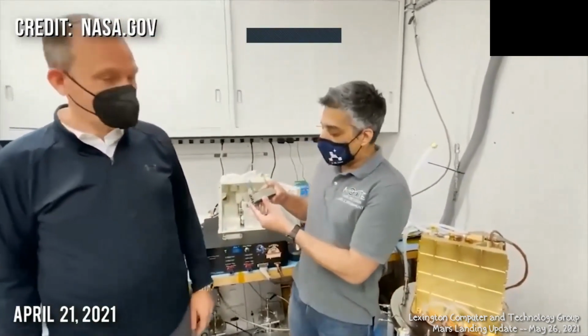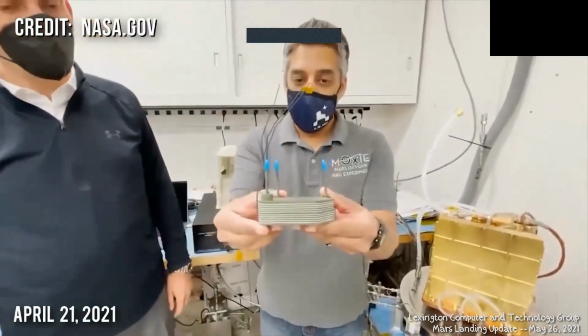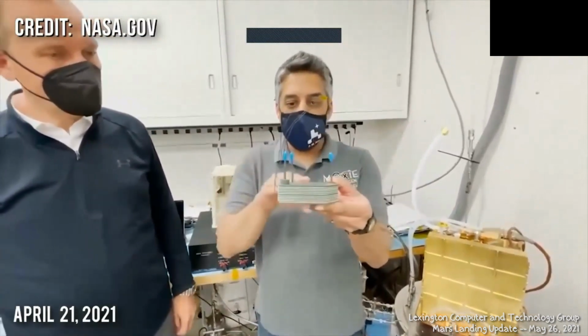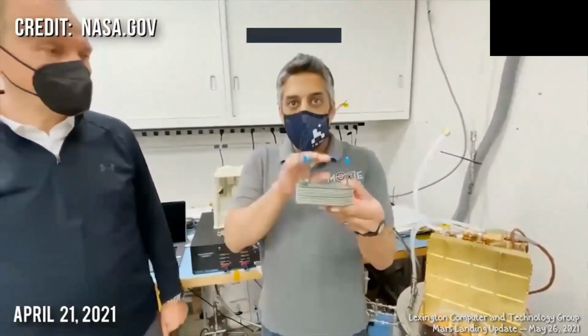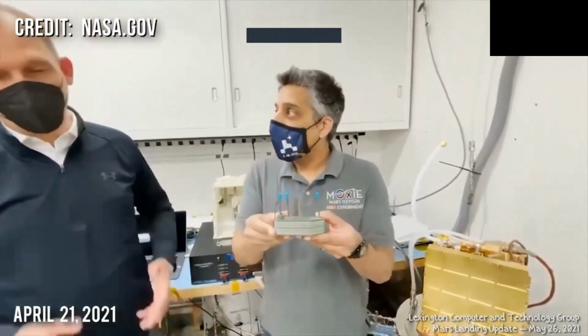This is the heart of this technology, and this is something that we call a solid oxide electrolysis stack, and it is a layer cake of a bunch of metal plates, these are the dark green things, and these lighter colored thin ceramic membranes. And these ceramic membranes have very particular properties where at high temperatures they become conductive to oxygen ions. That's really cool.